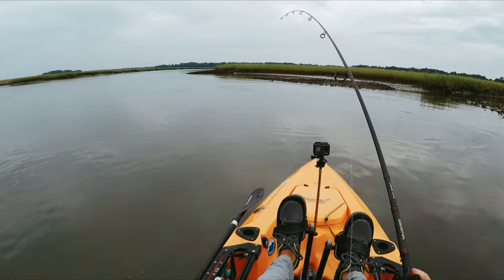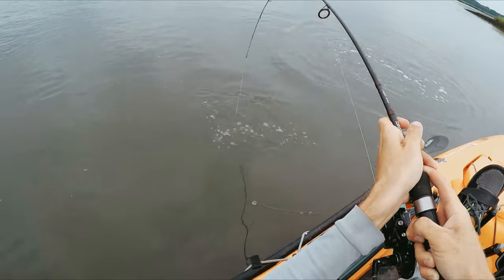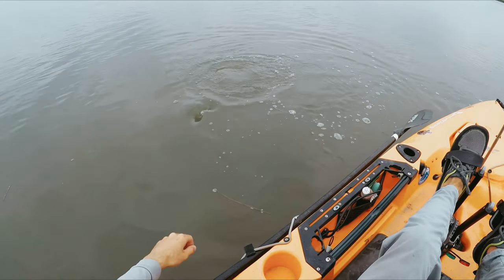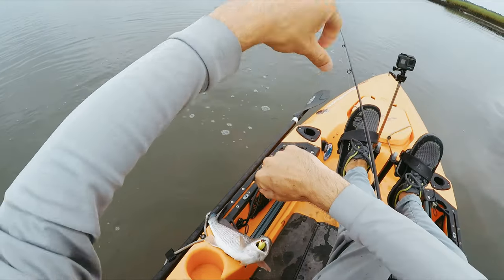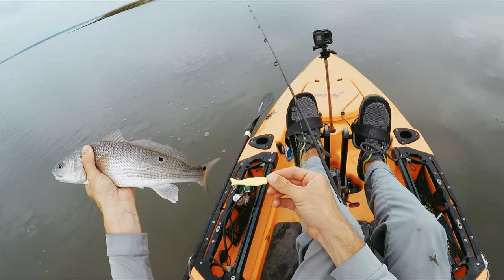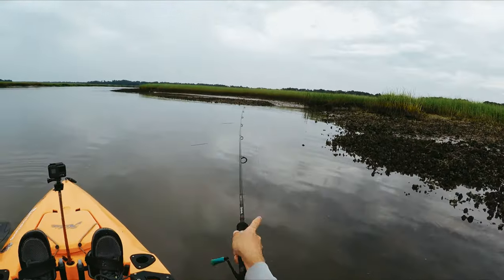There we go. Got something. It's a red. Little one, but that was a real aggressive hit, so it's a good sign. Gulp swimming mullet, half the tail's missing, but they'll still hit it because it's got that action. Probably like a 13 inch red or something. Where there's one, there's usually more.